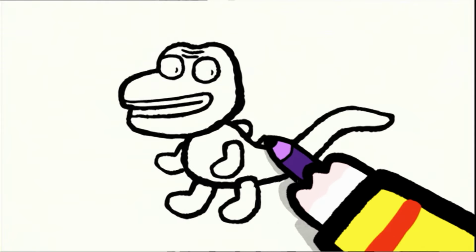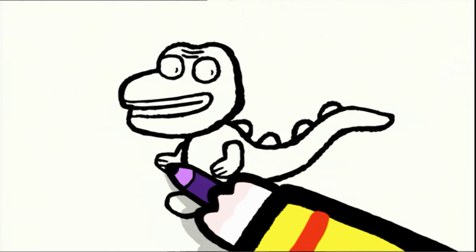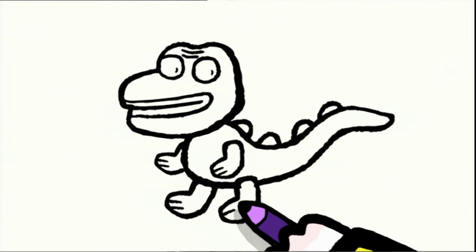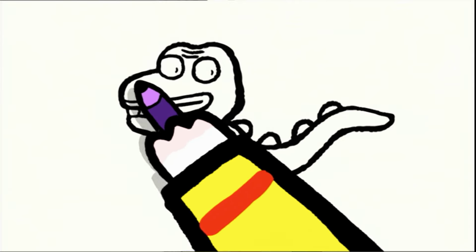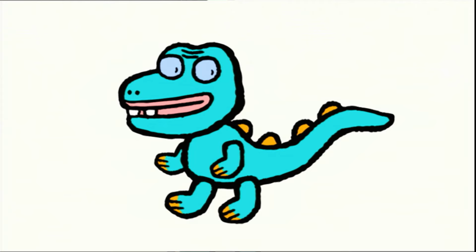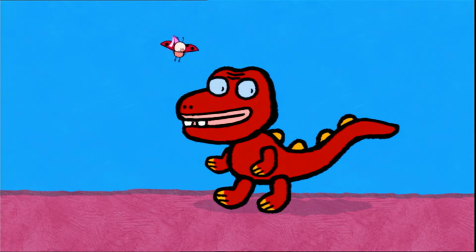And his scales. And his claws. And above all, don't forget his teeth. And you can colour him in however you like. Isn't he sweet?